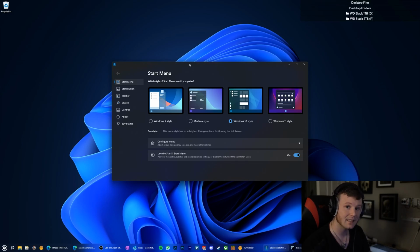They are paid, but if you really want to be able to customize your desktop, this is the most reliable set of programs or pieces of software that I've found that doesn't really break anything about the UI so far. So StartEleven, the start menu and the taskbar are two of the biggest features that people do not like in Windows 11. StartEleven allows you to customize the appearance and behavior of your start menu, and you can even change it back to Windows 10 style.